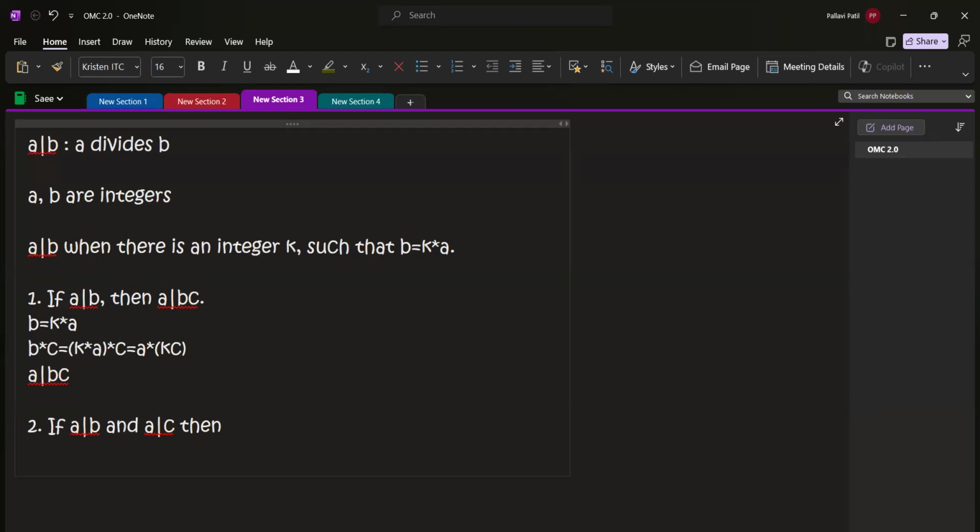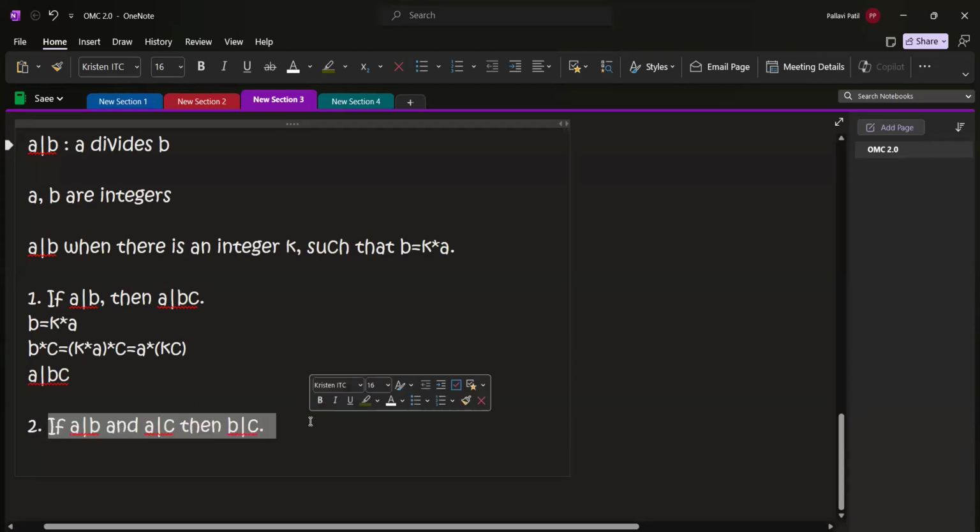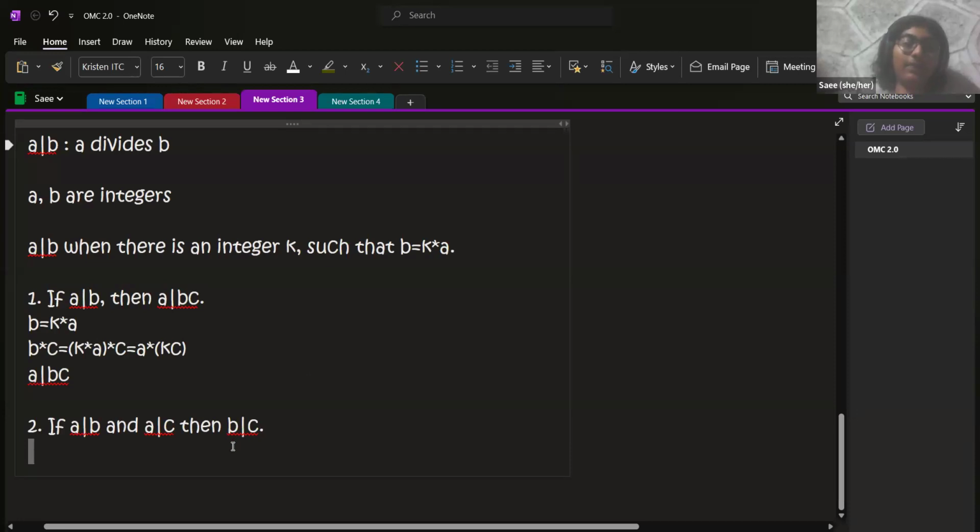A divides B plus C. Or B and C have a common factor. Okay. Is this true? How will we prove this?